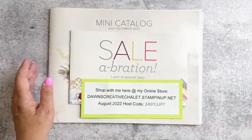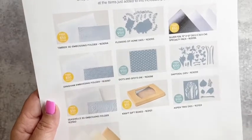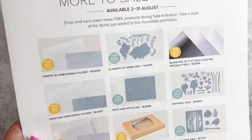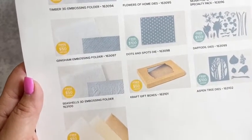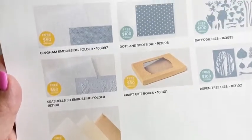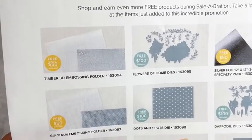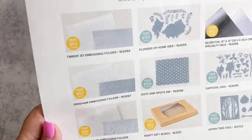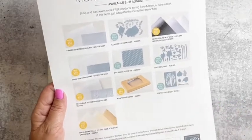Now, speaking of Celebration, I just wanted to point something out. I'm posting this on my page and in my community group, but Stampin' Up! has decided to add more products to offer during Celebration. So if you've already gotten what you would like out of the Celebration brochure, wait, there is more, right? You can grab these items up, whether it's a $50 or $100 purchase. And if you want to choose two $50 items for your $100, you can do that too. So it's pretty awesome.